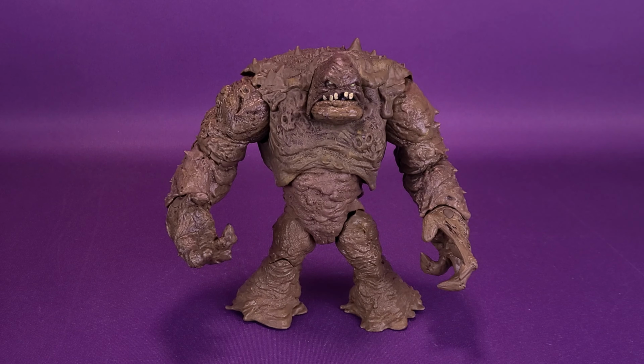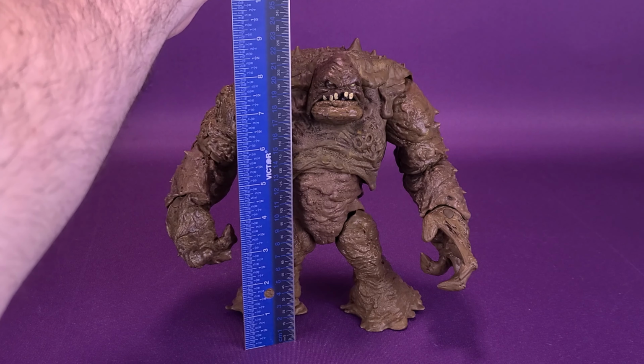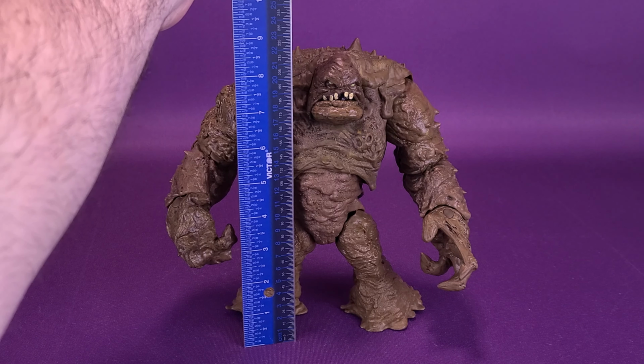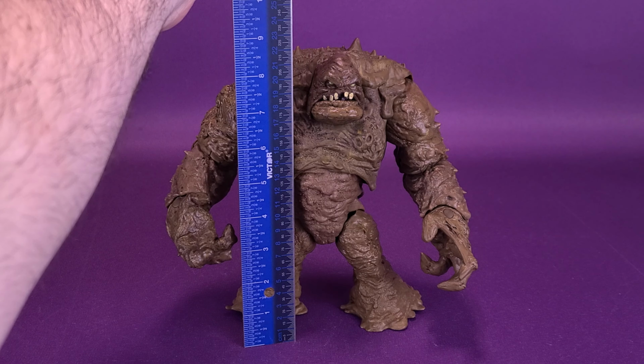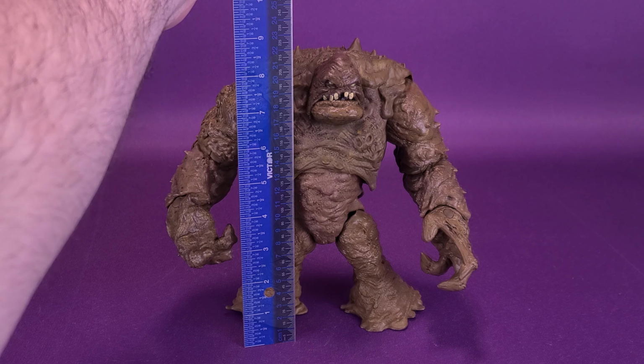Before we feast our eyes on this feat of clay, maybe the first thing we should do is figure out how tall the DC Rebirth Clayface stands. In order to do that, of course, we're going to grab the ruler. Going from the bottom of his feet to the top of his back, Clayface stands an impressive 9 inches in height, or about 23 centimeters tall.